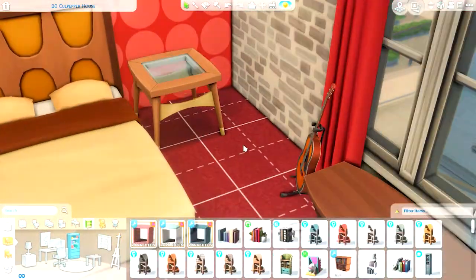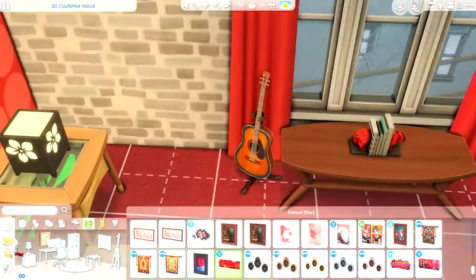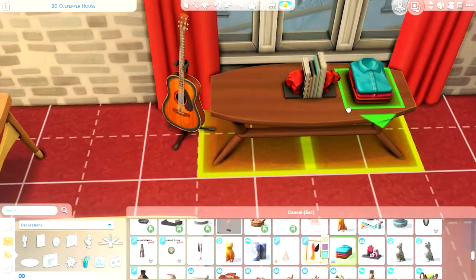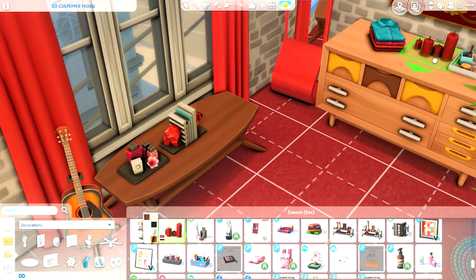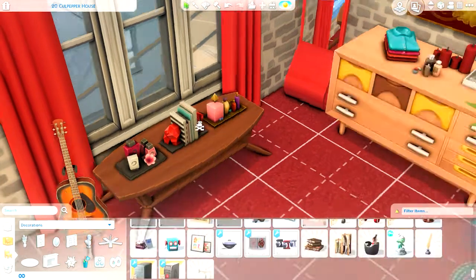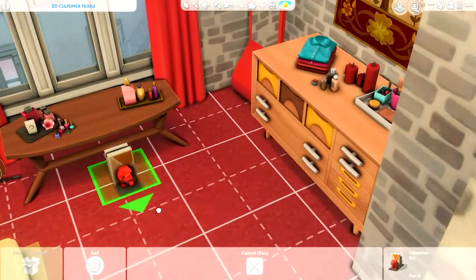And I would love to make some 60s themed Sims to live in this apartment, so I will definitely be doing that at one point. But yeah, I'm just in the main bedroom here, and I decided to go for a very, very red colour theme. Yeah, like I said, I love messing around with colour, and that was the other thing.